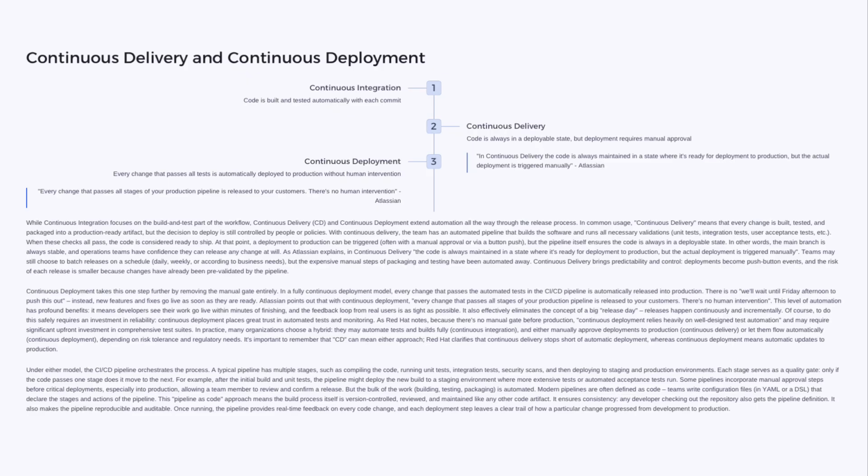And auditability, you have a record in version control of your entire release process. Makes troubleshooting, sharing, and improving the process way easier. Okay, we've covered the what and the how. Let's talk impact. What does adopting CI/CD really mean for an organization? What are the big transformative benefits?